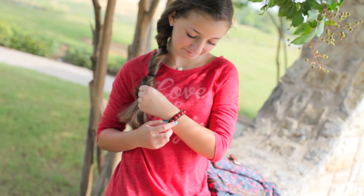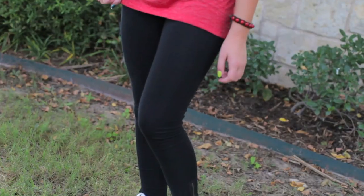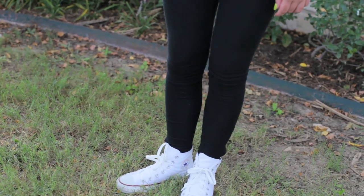So I think I actually stole this necklace from my mom. I'm not really sure where she got it, but I really liked it, so I put it on. My mom also let me borrow this bracelet from her room, so again, I have no idea where it came from. I got these leggings from American Eagle.